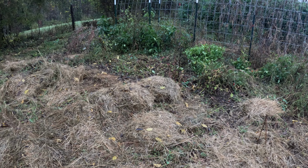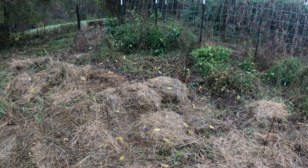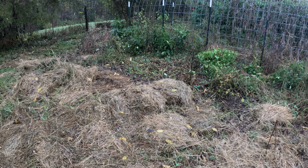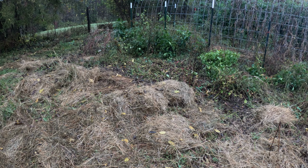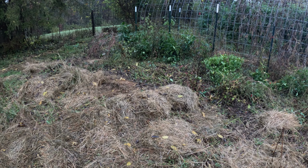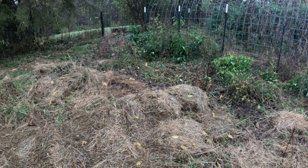Actually, it looks like Katie has been in here and put out some hay down already as mulch, which is awesome. That'll save me a little bit of time. So hopefully I can just stick these in the ground. It's going to be really soggy today, but I'll just try to get them in the ground and hopefully they will grow.